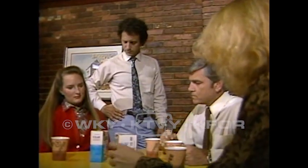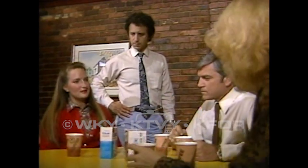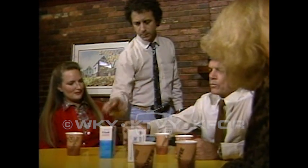Now, those who need non-sugar sweeteners may find Equal to taste better, but they'll also find it more expensive. Equal costs about three times more than Saccharine and 50% more than real sugar.